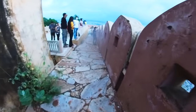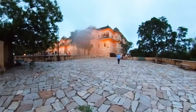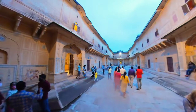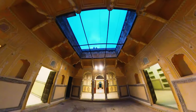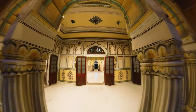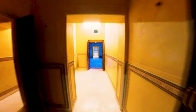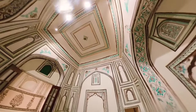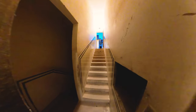Heading back to the main fort. So we are back at Nahargarh Fort. After the sun goes down and the lights are up, it looks pretty well maintained. Let's go inside and see how it looks. Let's go up the roof. So this is the first room. Now we are in the first room.